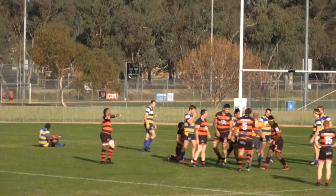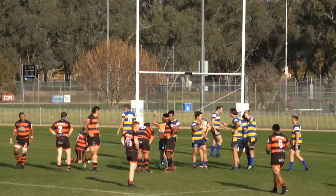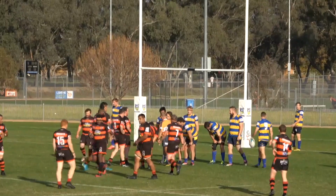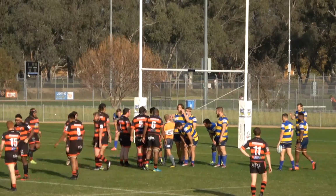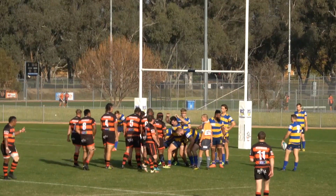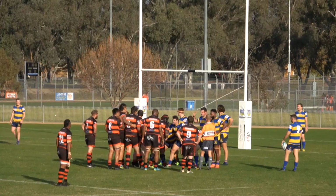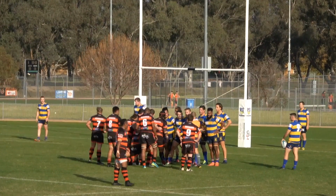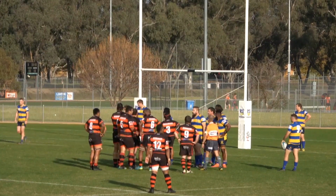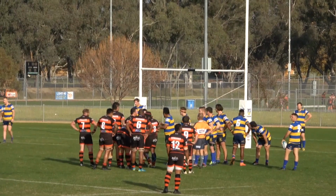Knock on there, so Steamers will have the feed. So first scrum, Tumut looking very strong in the set piece. So ball's about 15 metres out from the Steamers line, so Steamers will want quick ball out here and put it on the toe, get it out of jail. I don't think they'll run it out of here.